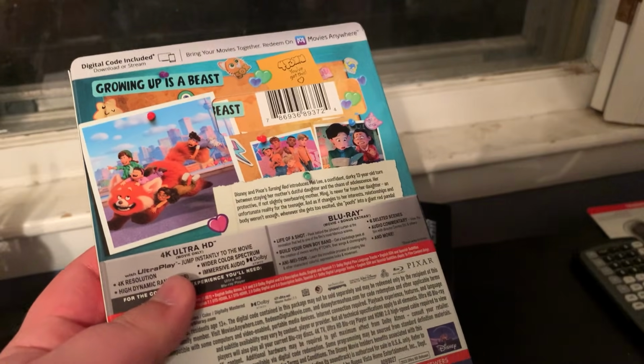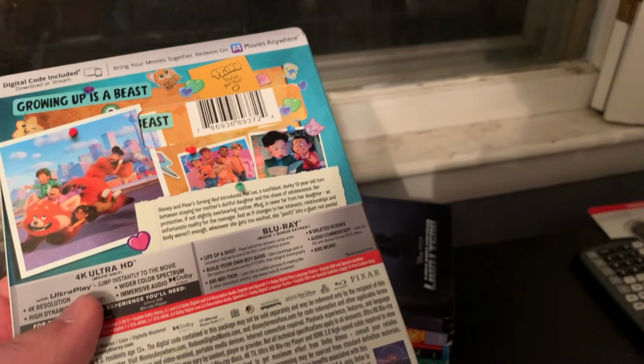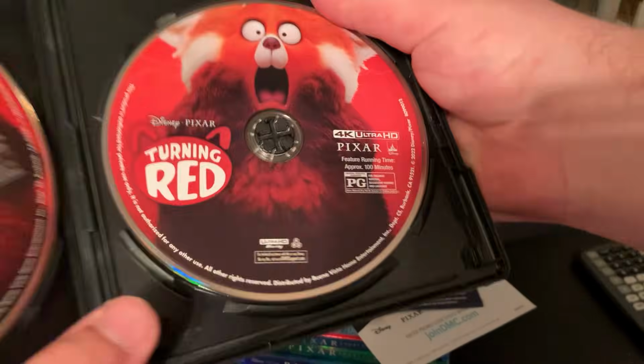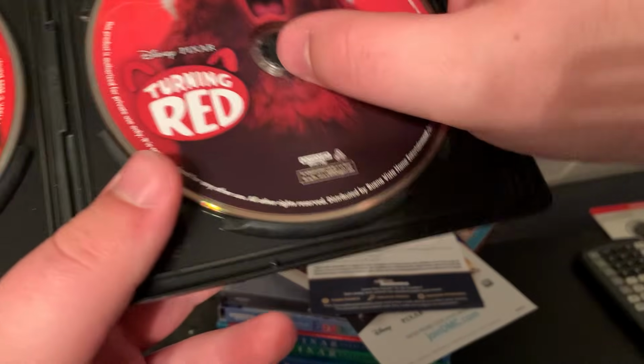Growing Up is a Beast. Orange just got Life of a Short, Build Your Own Boy Band, Annie Mae Ton, 6 deleted scenes, audio commentary, and more. Yep. Here we got the digital copy code for Disney Plus and the Disney Movie Club. Here's the 4K Blu-ray, which has May. Here's the regular Blu-ray, which has that same character. And the Blu-ray disc with the bonus features, which also has that same character.